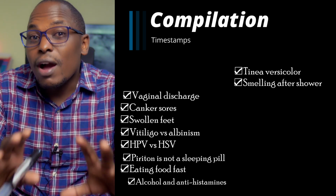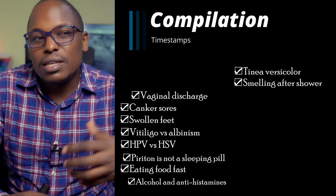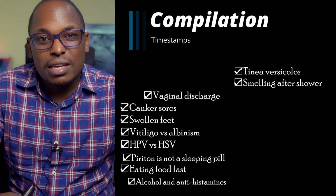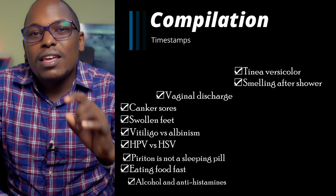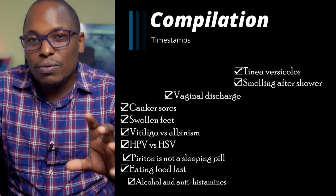Vaginal discharge, whether you have them or not. Now, ladies, I want you to try this. Try to take in more probiotics. A good example would be something like a probiotic yogurt. They are in the supermarkets, in shops, and they are very available. Now, my focus here is for you to improve your vaginal health by improving the growth of your normal flora.